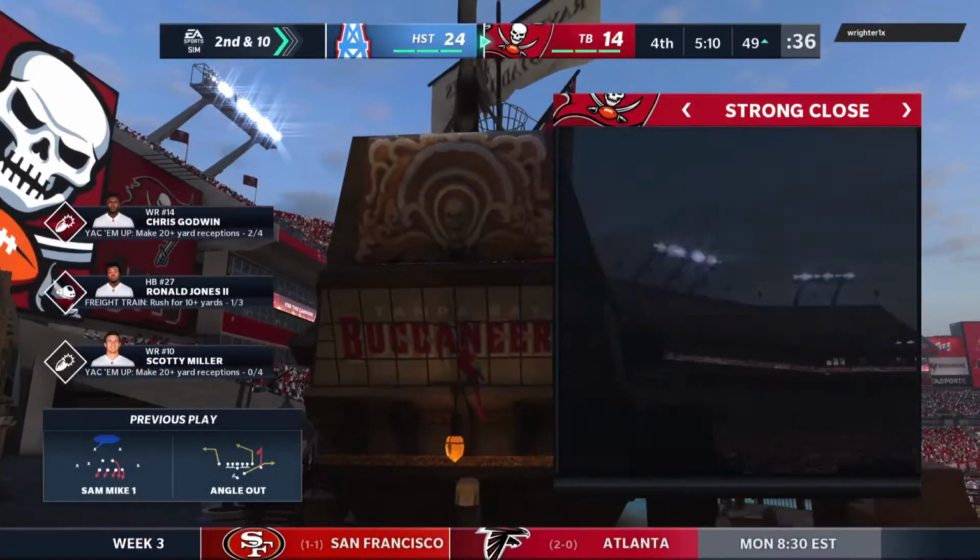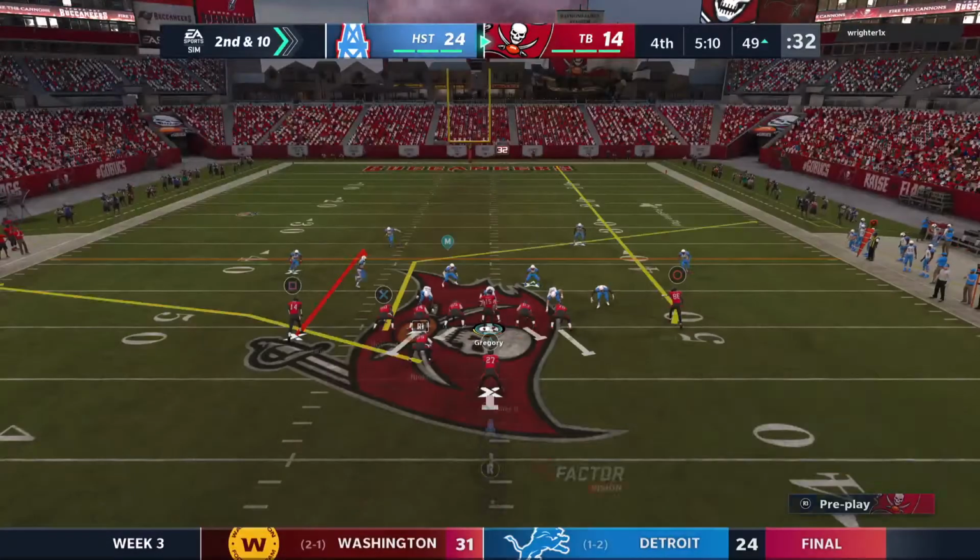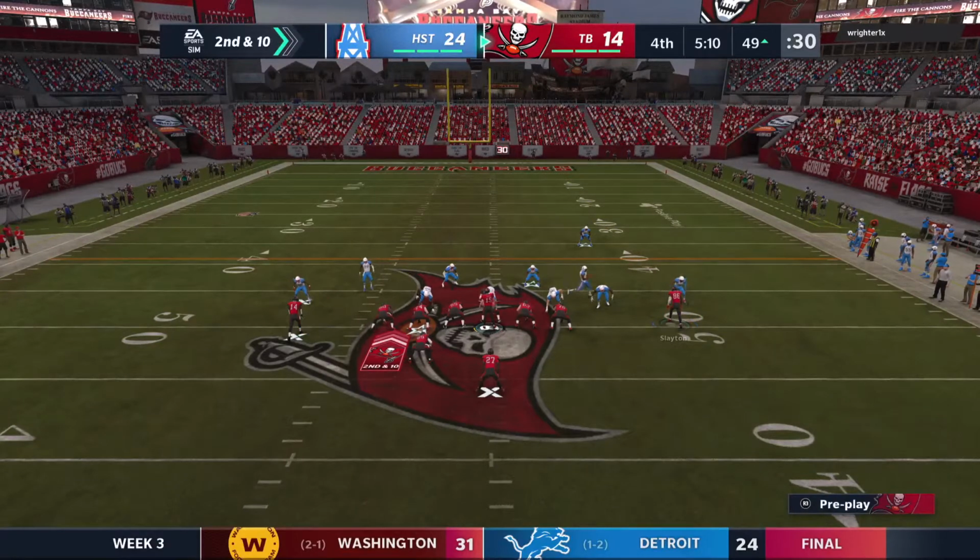Well, I think that was good strategy there, trying to go right back to him after the last completion. But this time, the defense was all over him, and they got there to break that one up.